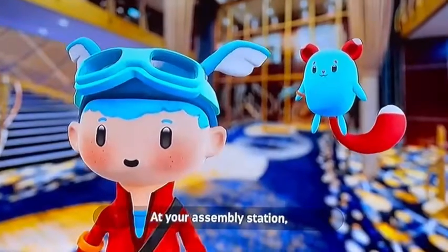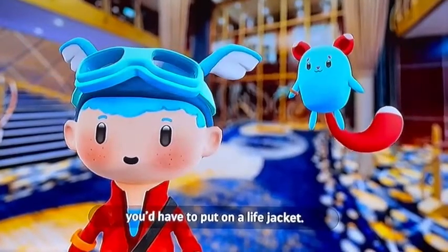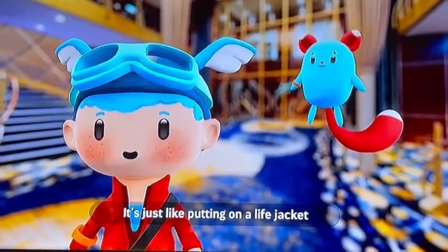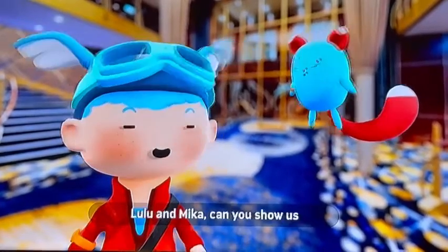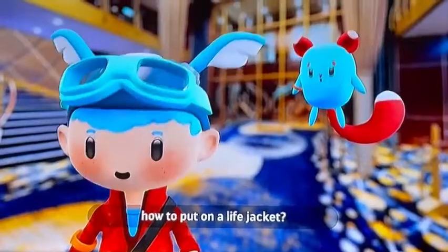At your assembly station, if it was a real emergency, you'd have to put on a life jacket. It's just like putting on a life jacket for the pool or the ocean. Lulu and Mika, can you show us how to put on a life jacket?